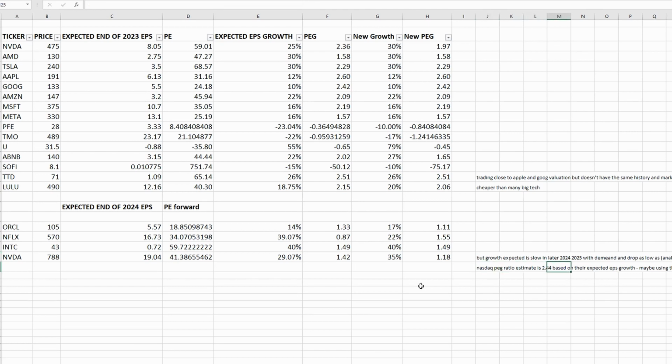They got 2.44. And what they considered is that growth does expect to slow, and they're saying as low as 6.4%. That's what their growth rate, this 35%, could drop down to. And considering something like that, maybe that's how they're getting their 2.4. If we just do that, the PEG ratio becomes much more odd. So the growth is expected to slow. And the company is trading very expensive right now, but not for a while.